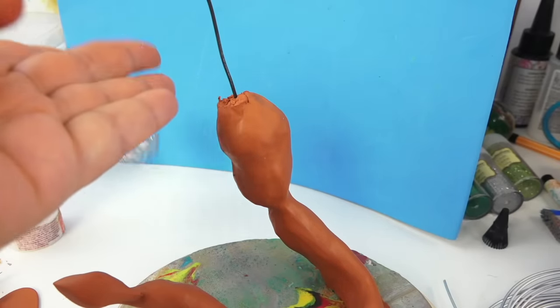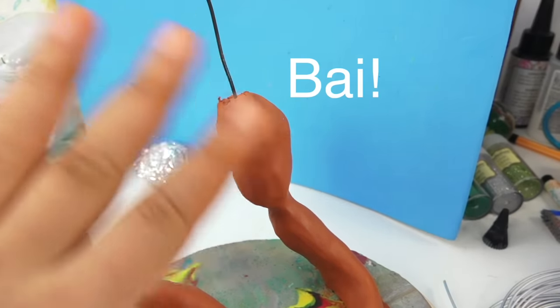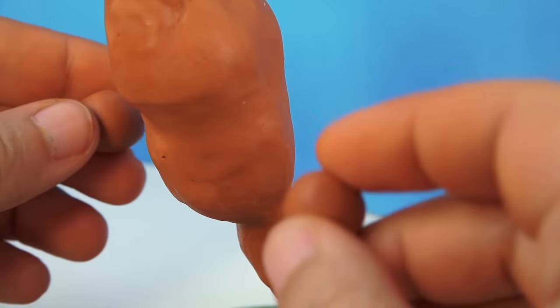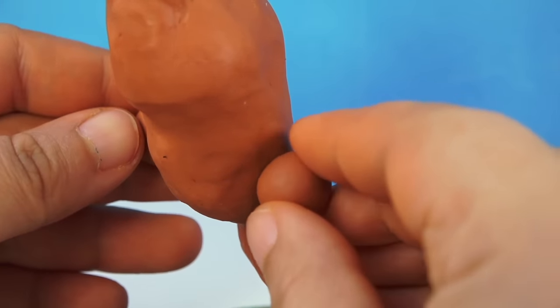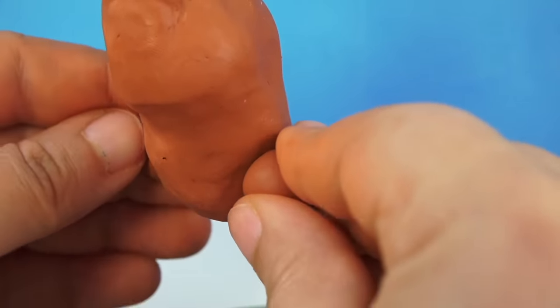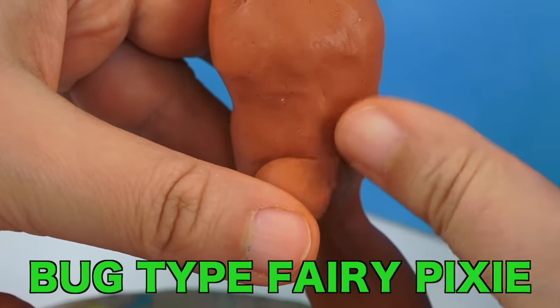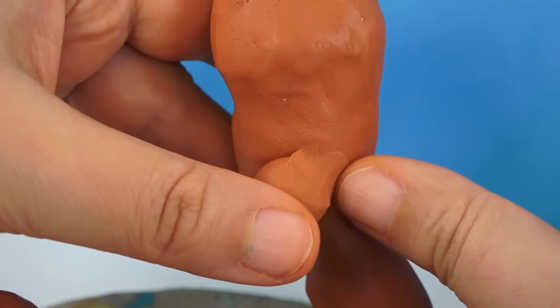We're gonna get rid of that, and we're gonna try and fit a different kind of head that could work with this. But before we move on to the head, which is going to be quite detailed, I want to start doing the limbs. Now, I don't want them to be too detailed because I don't want them to remove the focus from all the other bits. And since this is a bug type fairy pixie creature, yes, that is quite the complicated combo, I'm going to keep them as simple as possible.